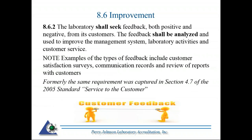Okay, customer feedback. There's nothing new here. This was in 2005, though it had a separate section called service to the customer, section 4.7. So the laboratory shall seek feedback, both positive and negative. I've highlighted shall because it is a requirement. Whenever you see the word shall within the standard, that is a requirement. You have to actively seek feedback from its customers. The feedback shall be analyzed and used to improve the management system, laboratory activities, and customer services.